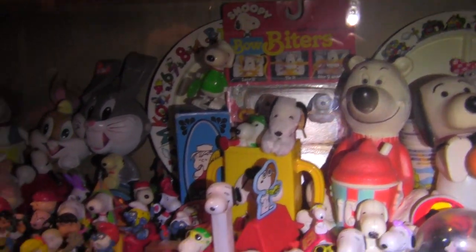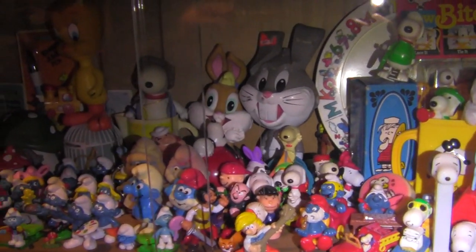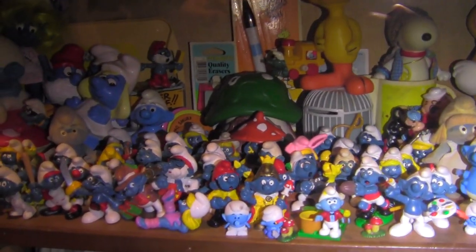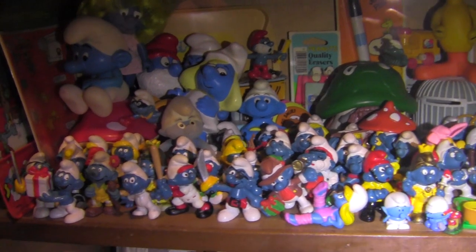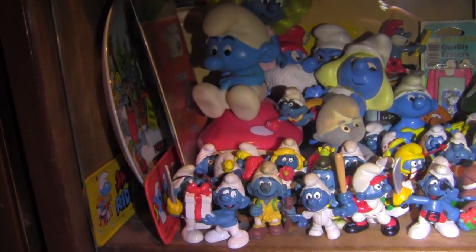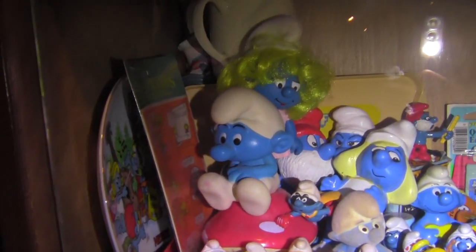The Icy Bear, which is a little bank. Some more Looney Tunes stuff. Some more Schleich Smurfs and some more Smurfs overall. I got a lot of Schleich Smurfs, I'll tell you that. I went to an auction this past summer where I bought a huge tub full of them, and I kept the coolest ones that I wanted. So some neat stuff there.